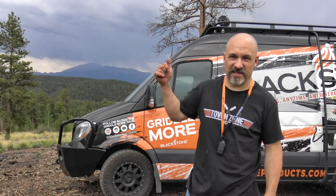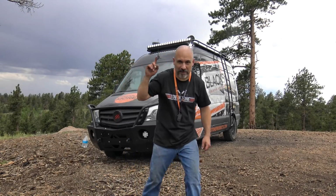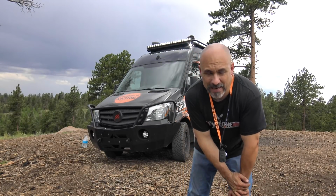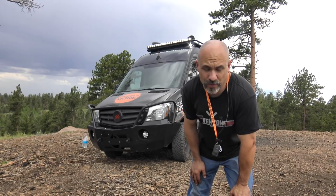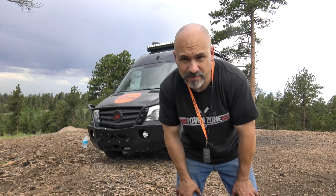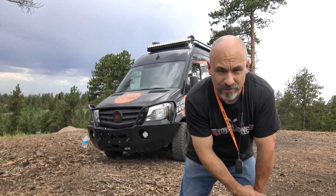You can see we have some serious storms moving in over the mountain, but the Blackstone Adventure Ready van is a 2018 Mercedes Sprinter. And as you can see, this thing is completely decked out for adventure. So Blackstone bought the van in Salt Lake City about a year and a half ago, took it up to Montana to Bear Tooth Van Works, had a lot of inside customization done, and then they had some shops in and around Logan, Utah, trick out the outside as well.